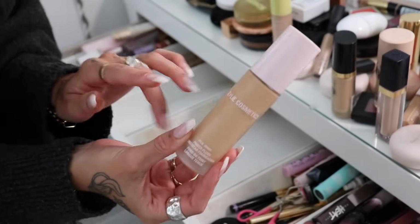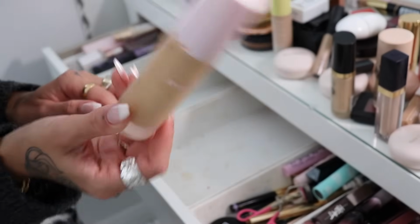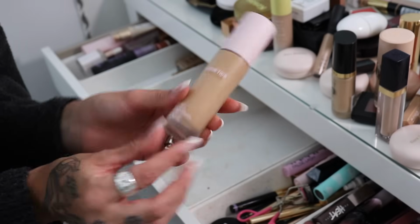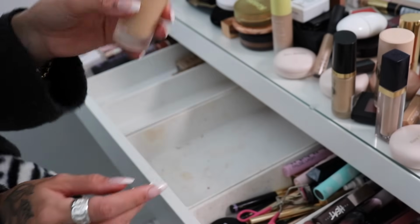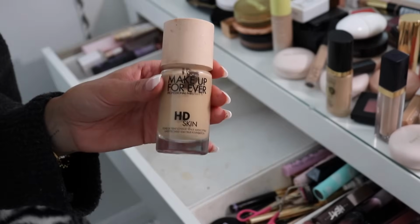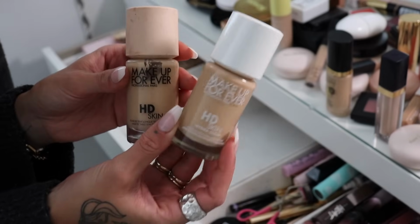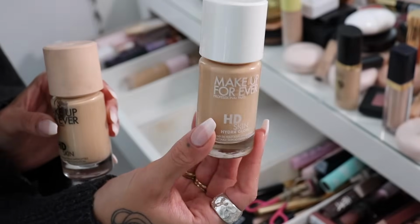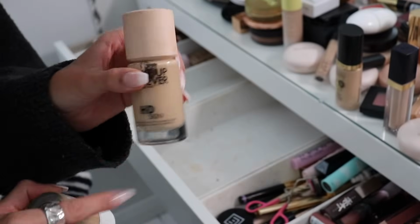Kylie Cosmetics foundation, I've been reaching for this a lot. I wore this pretty much every day when we were shooting. Everyone was asking me what I had on my skin. It photographed so nicely. It's just a gorgeous foundation, so I've been reaching for that one a lot. The original Makeup Forever HD Skin and then the new HD Skin Hydra Glow. Out of the two, I slightly prefer this one, just where it's a little bit glowier, so this one can go. I've also had this for a few years.